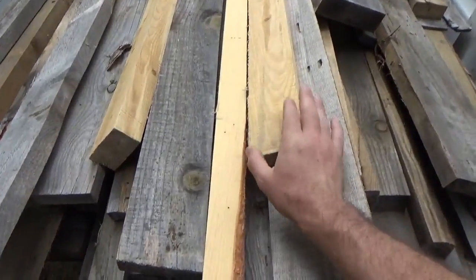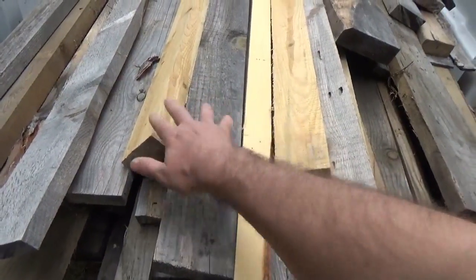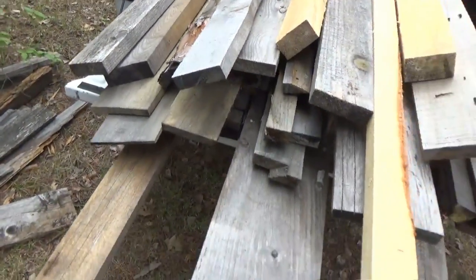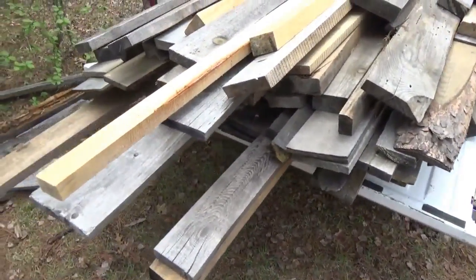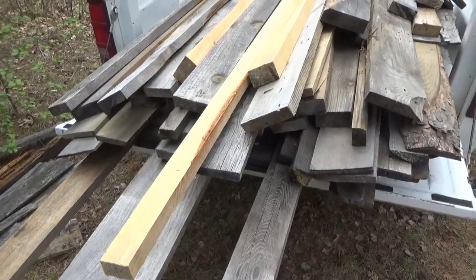I got good framing for the front of the chicken coop now. These three pieces will be used for that. And then some pretty decent other cuts and pieces here. So I'm going to sort this out off the truck onto the ground and get to work. Hopefully I'll finish that chicken coop this week.